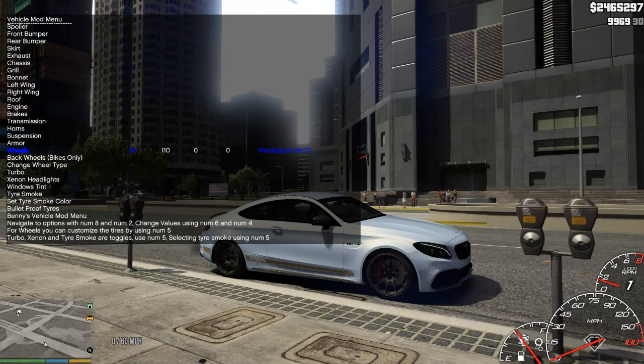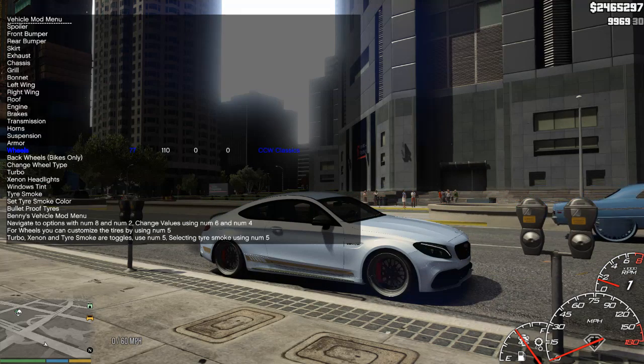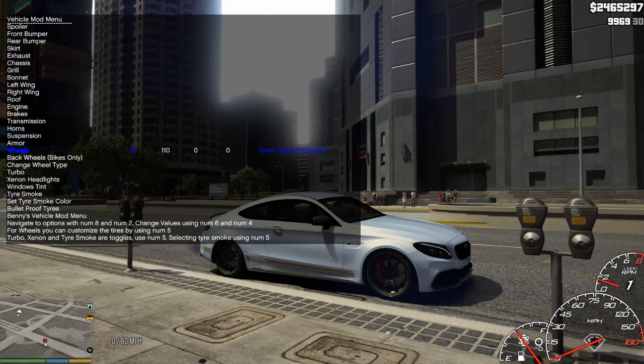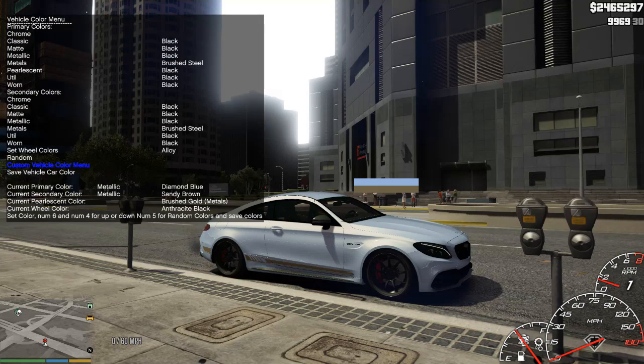I wish I could make these rims black, man. Let me see if I can. I might have to go to the actual color. See if I can change the rims to actually be black. Because if I can, then I'm gonna make these rims black. All right, there we go. I forgot these are the easy keys for it. Let's see if I can go ahead and change the rim color. Okay, I can't change the rim color.